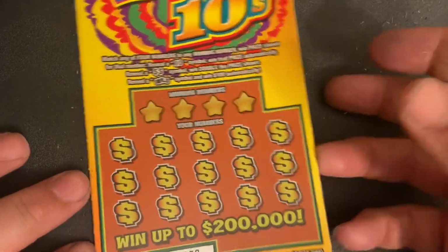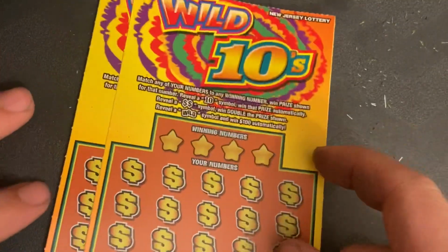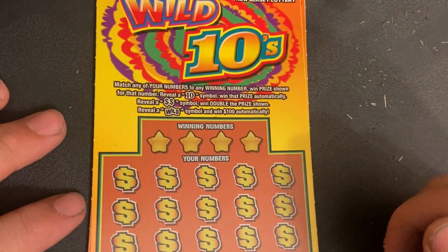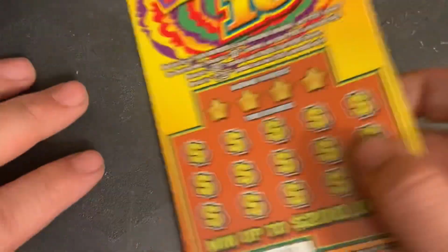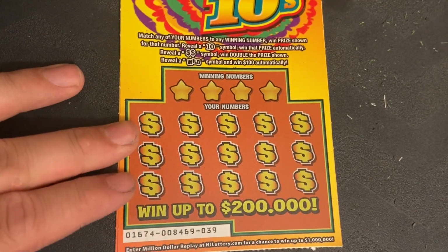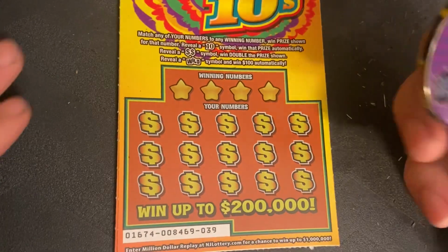We got the Wild Tens. It's the newest $10 ticket. I have tickets 39 and 40. And we're looking to match numbers. Reveal a 10 symbol to win that prize automatically. Reveal a double dollar sign symbol to win double the prize shown, and a wild symbol to win $100 automatically. Okay, and let's use Fancy Nancy Scratcher's coin.